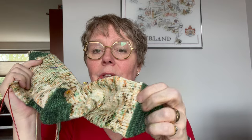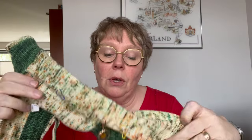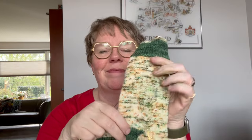And I'm really curious to see how this wears. I don't have holes in my socks. I don't walk around on my socks. But usually I wear my Birkenstocks. So we will just see how this goes.